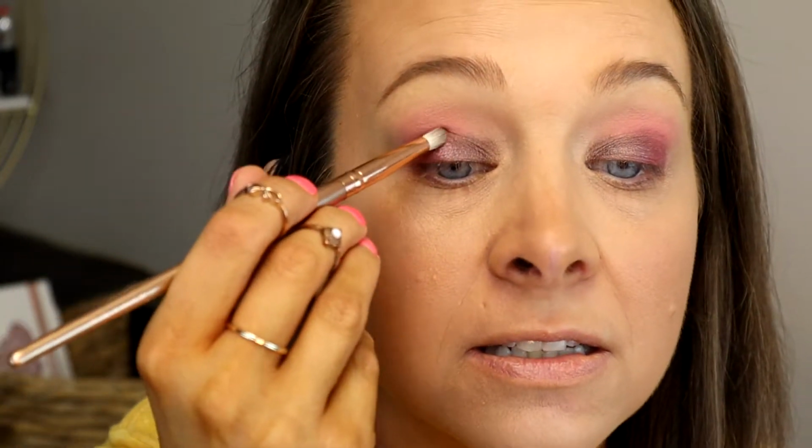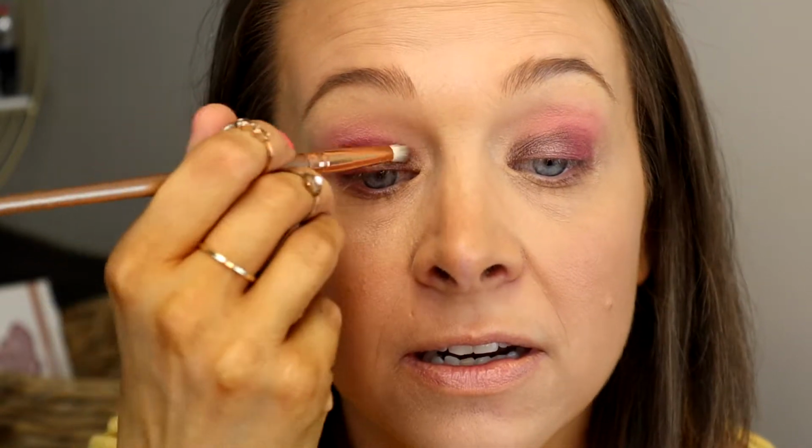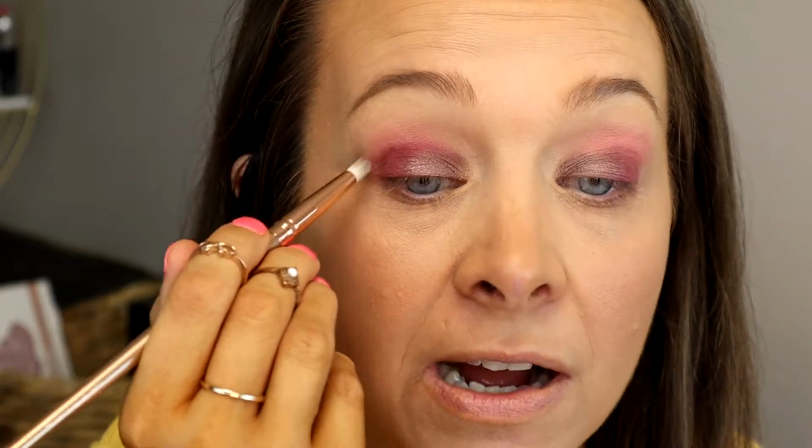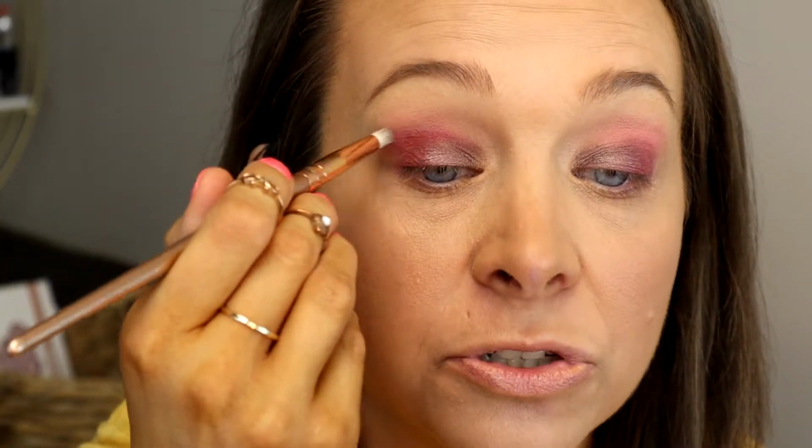This palette is magic. On a pencil brush, I'm going to go back into Pinker, which is that dusty shade, and I'm just going to take this a little bit further in to brighten that and blend it all together. I want a stronger pigment right there, and I'm just lightly touching, not trying to move it too much, but more or less place it where I want it, and then I'll blend it out in a second.